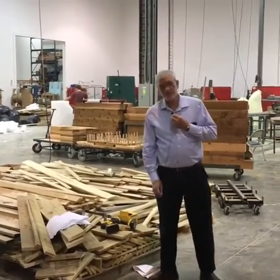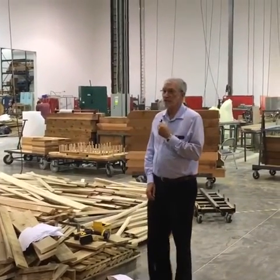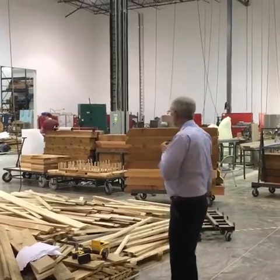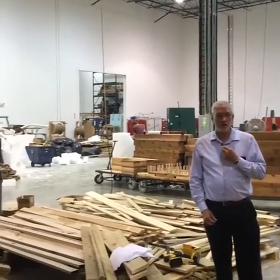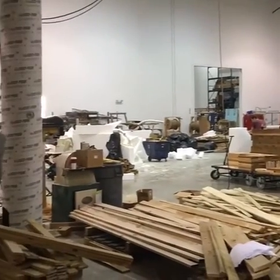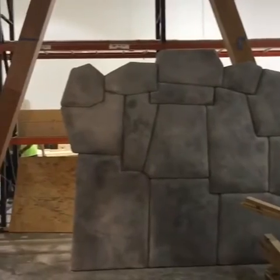Hi, I'm Ken Ham, President of Answers in Genesis, the Creation Museum and the Ark Encounter, and we're here in one of the workshops where they're building the exhibits for the life-size Noah's Ark that opens July 7. Go to arkencounter.com for more details about that.